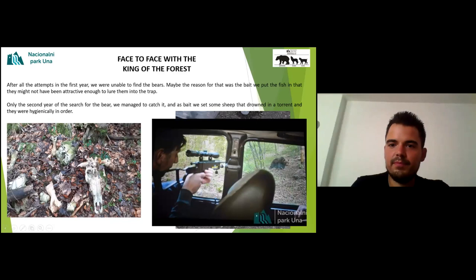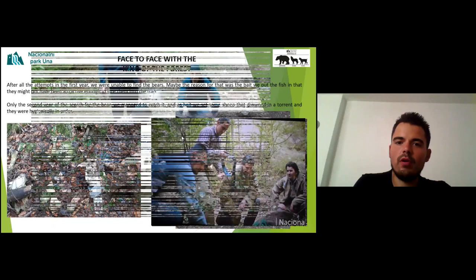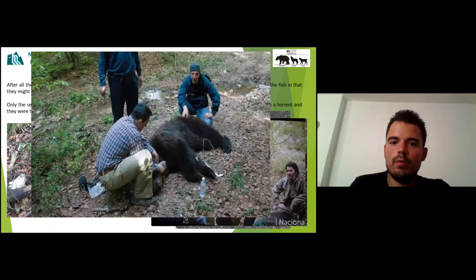This is the telemetric collar that we can track when we release the bear. Here is my friend putting the telemetric collar on the bear's neck. And we can check the bear. We mostly check it for about 1 year, 12 months.